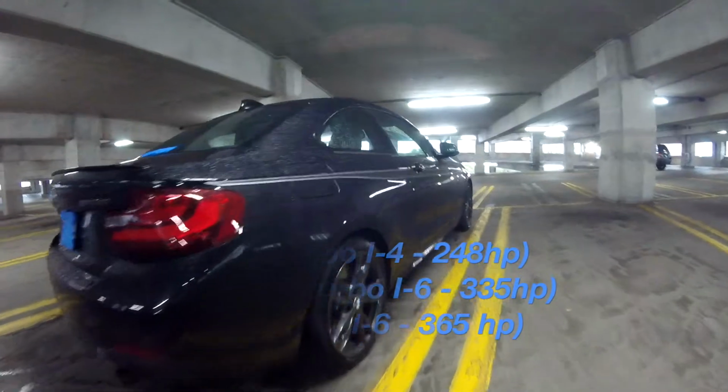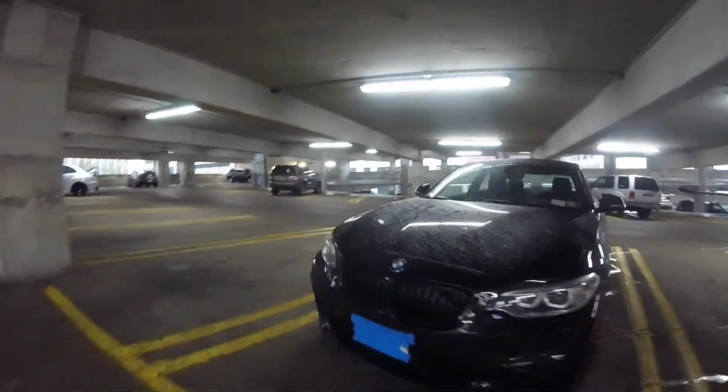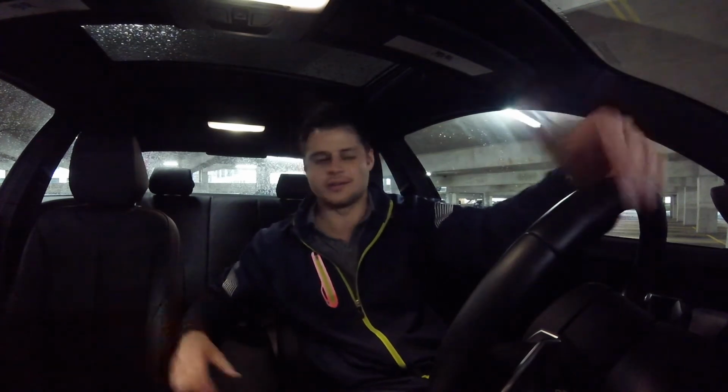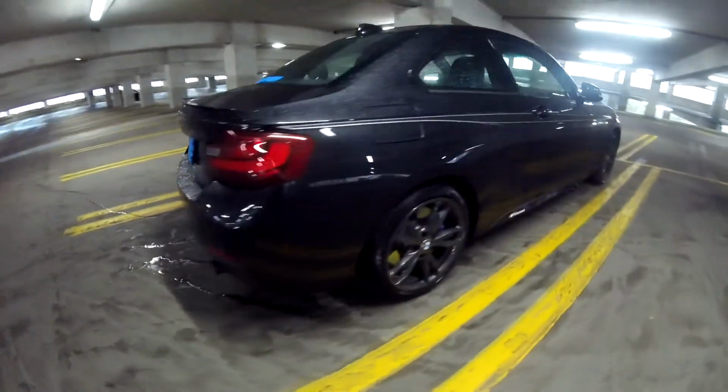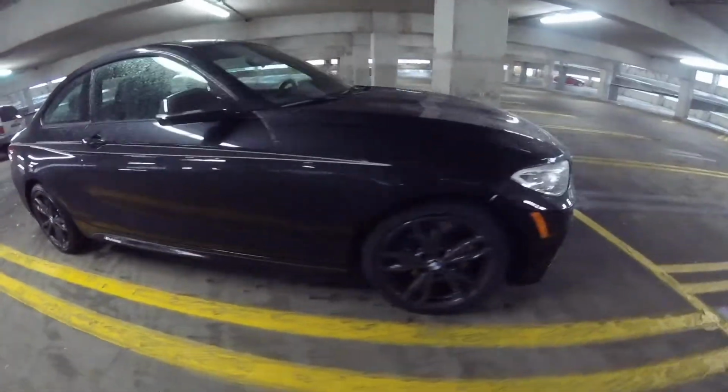So there is a difference between the M240i and the M2, but there's a couple advantages you get with the M240i that I'm driving. And the M240i is one of those things where it's not an M model, but it almost is. It's almost there. So we're gonna start with the exterior of this BMW M240i.